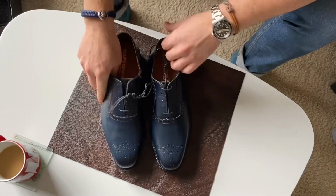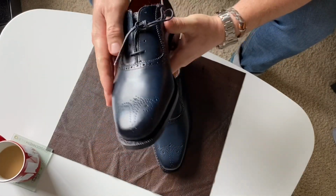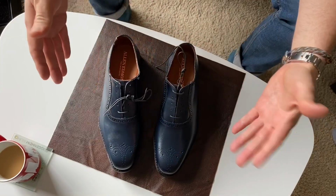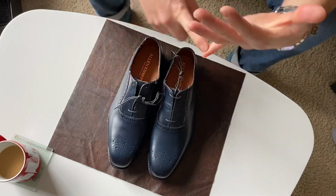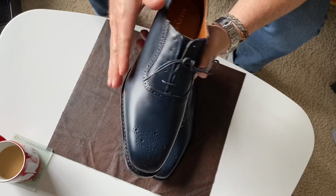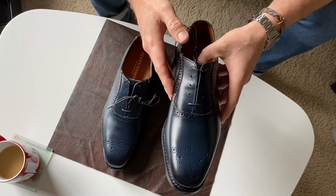I think they're amazing. I actually went into the store and I tried them on. Obviously they didn't have this color at the store. I am a size 10E, which is a little bit wider than your normal D width, but they didn't have that size.